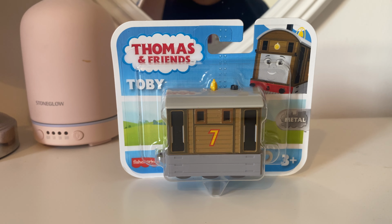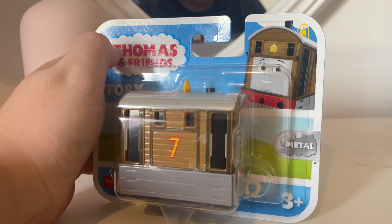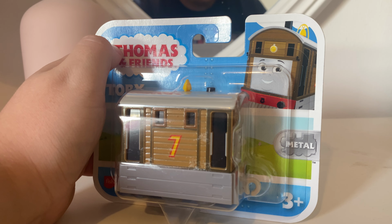Because All Engines Go was really stylized with some of the characters at first, like Thomas and Gordon. And yet Toby, I mean, he's a square. So if you got that wrong, I would be disappointed. But I mean, he looks pretty dead on to his original appearance. But anyway, without further ado, let's get this guy open.